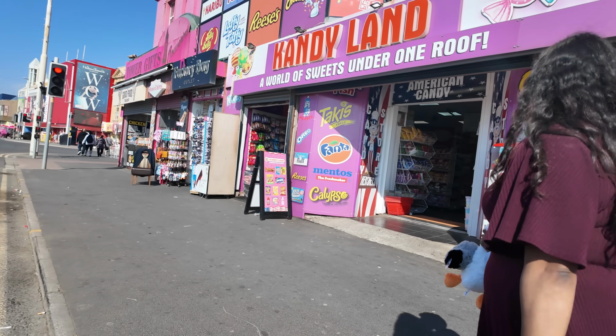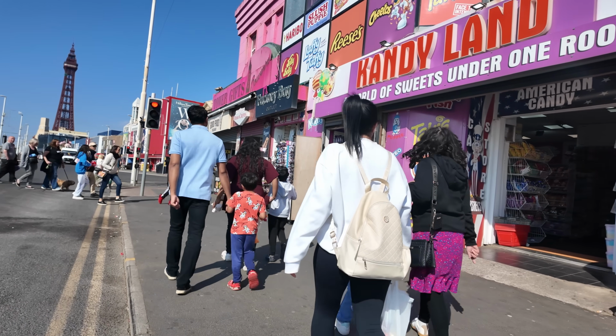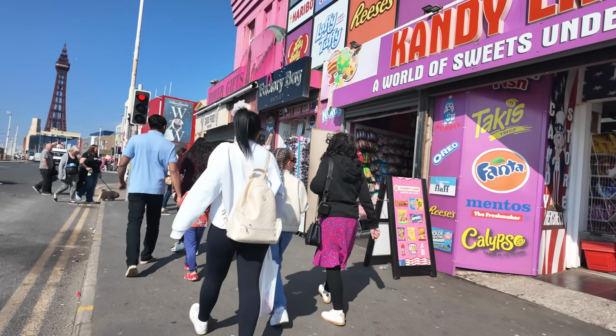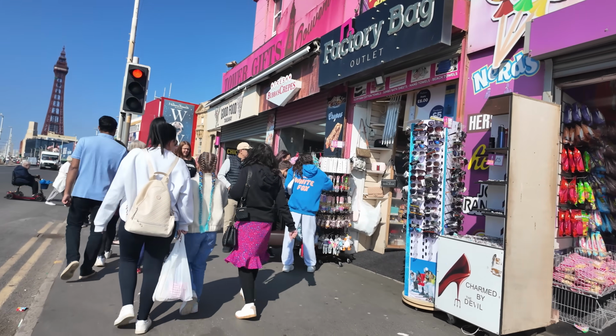Every other one is like a little food outlet, or they sell all the little toys and things for the beach. Always great.